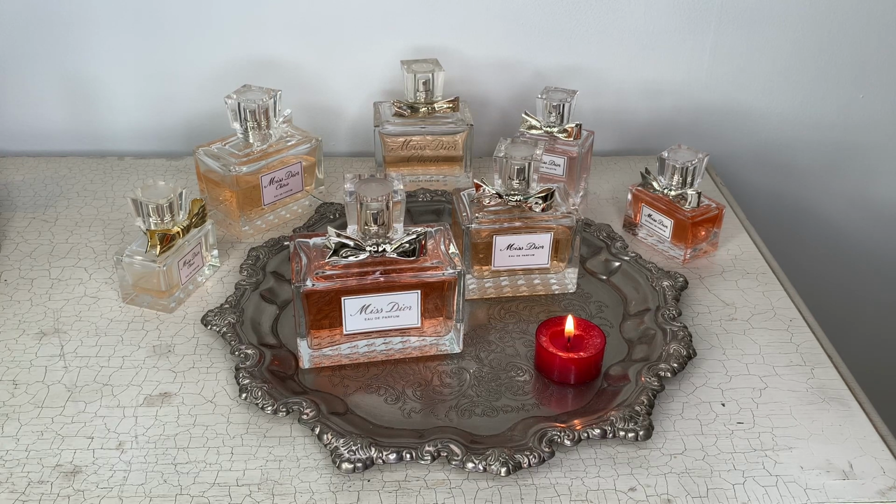There is a hint of something fresher going on. I think there's supposed to be some citrus in the opening as well, but I really don't pick it up. So mostly I get this rose patchouli combination, and as it sits on my skin, it gently sweetens up. The patchouli very, very slowly calms down, and there's no major transformations here.